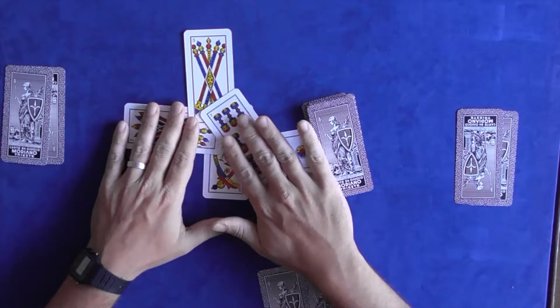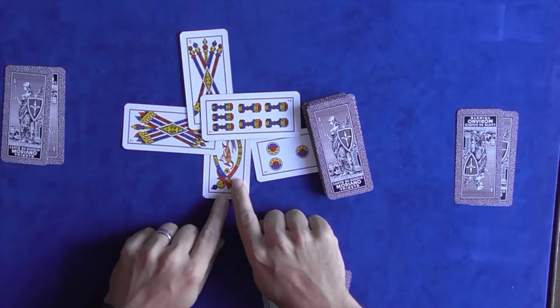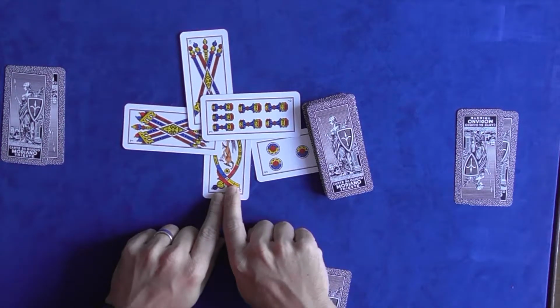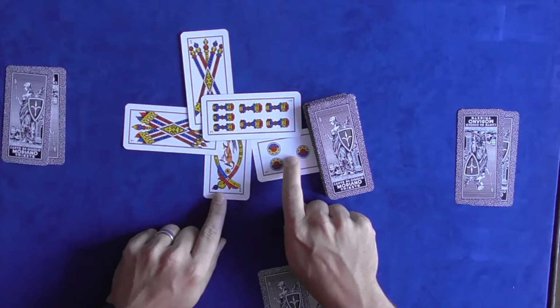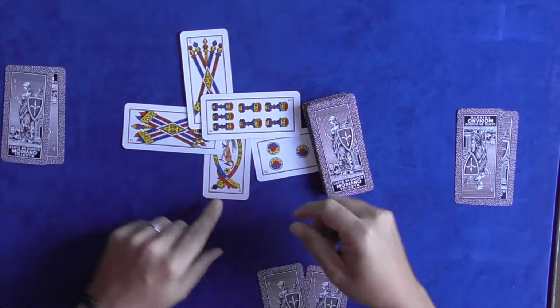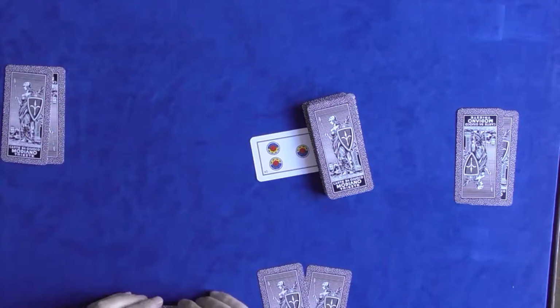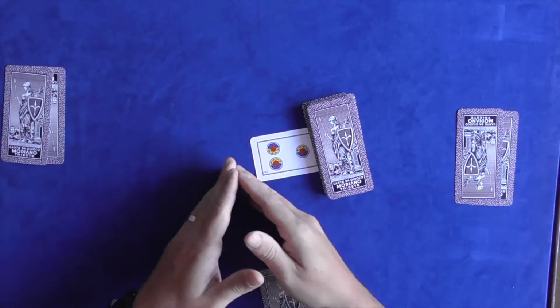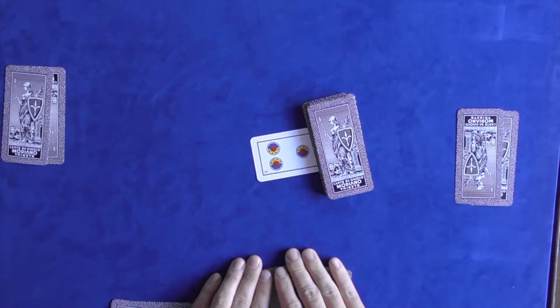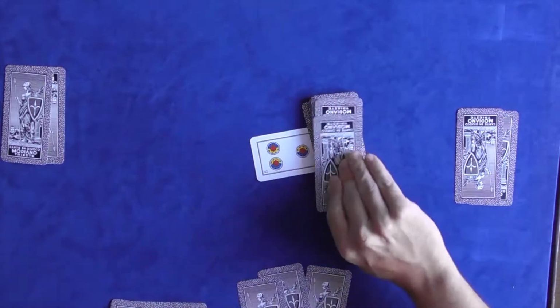Now, the trick has been won by the first player because nobody outranked the 2 of swords and nobody played the Briscola, which is coins. So they will pick up the cards and put them aside. Now, starting from the player that won the last trick, each player will draw a card.